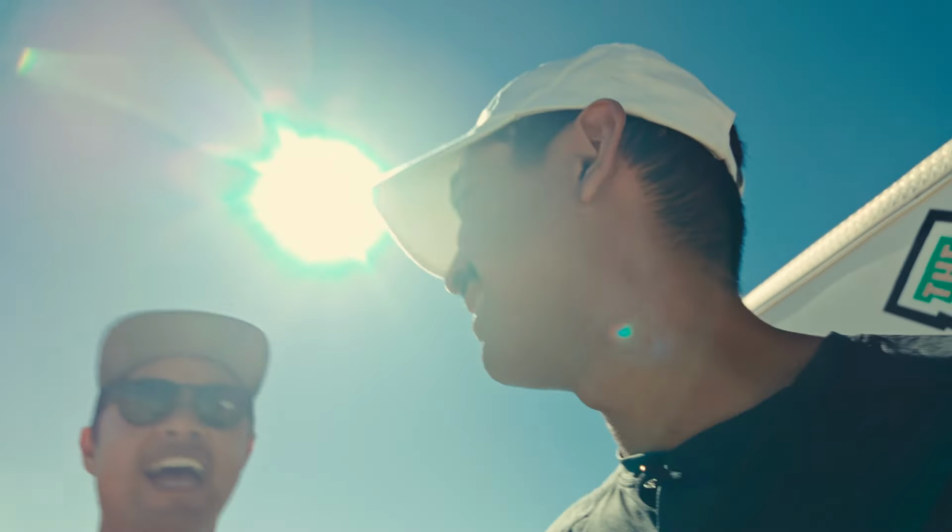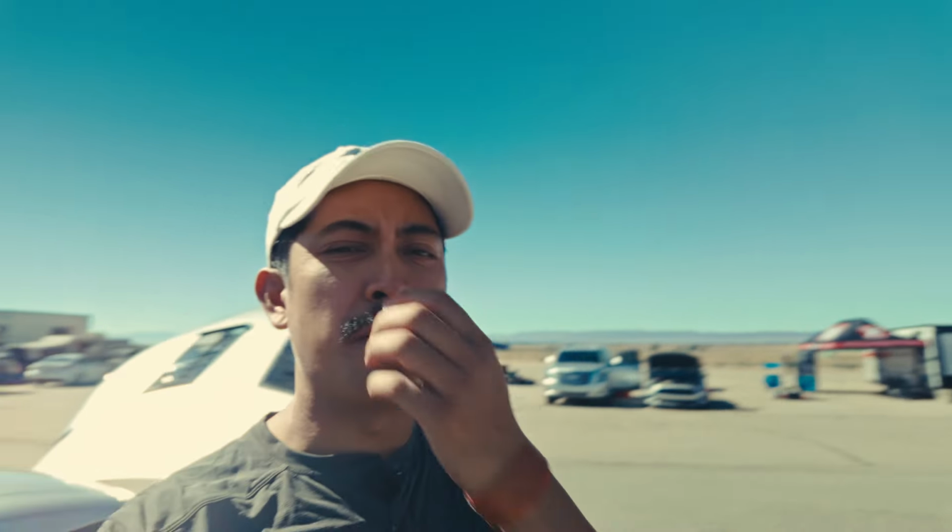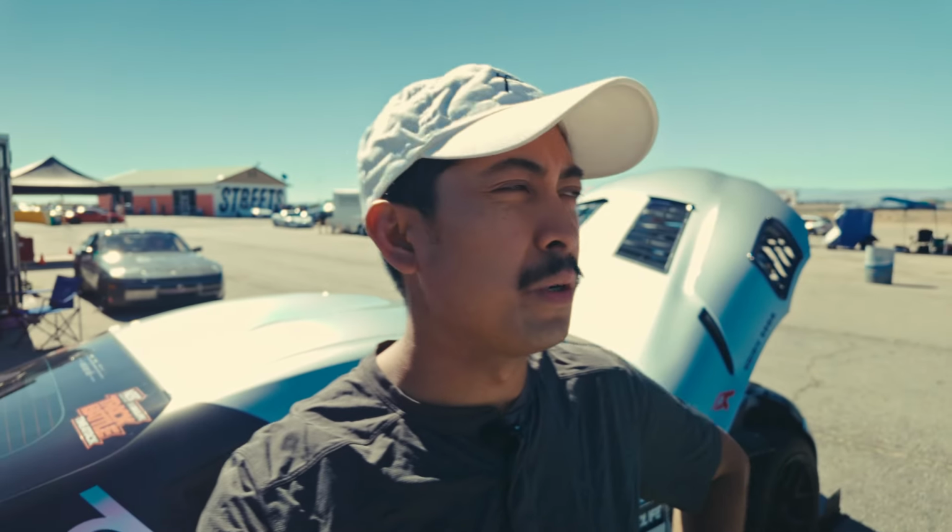Oh, and I'm a complete dumbass because, well, awesome. Dude, I love the diffuser and exhaust. Oh yeah? Yeah. Yeah, it's kind of sweet, right? You feel a difference?